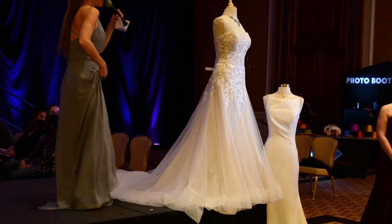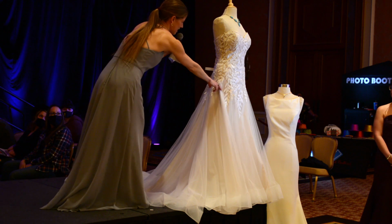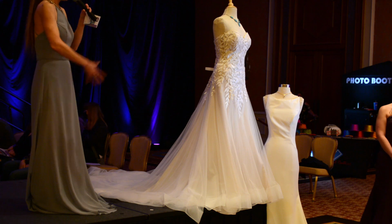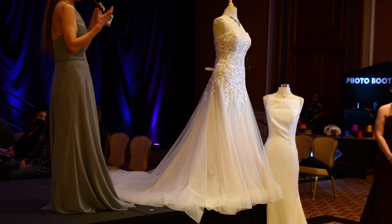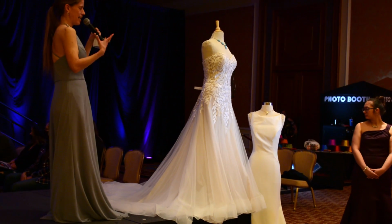All right, so over here, this is a 2021. This is Azalea. And I really love this dress for the leaf detail and the way that it comes down the bodice like this. The way that it extends past the waist and through the hips is really slimming. It has a really nice effect. This gown is pretty light, actually. When you put it on, it doesn't have all the layers that some of them do, and it has a nice, light, airy feel to it.